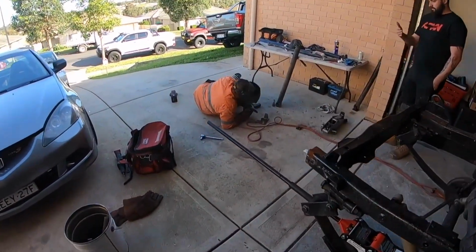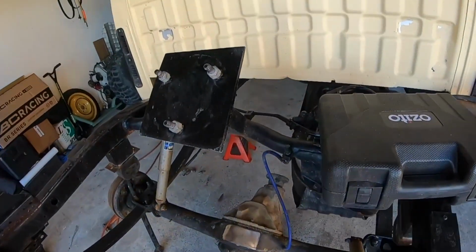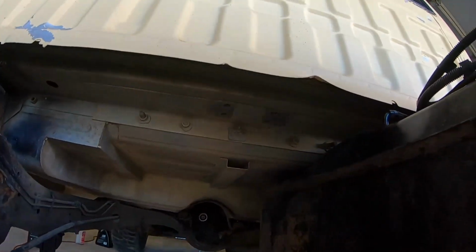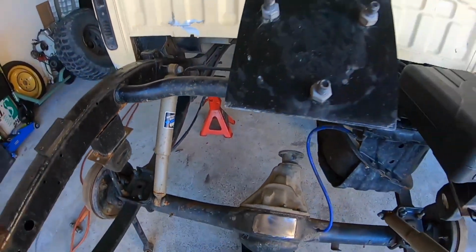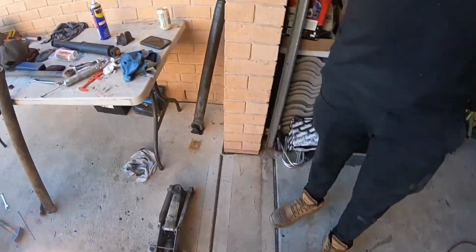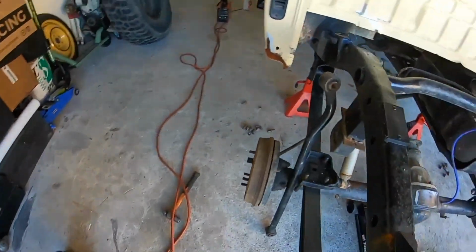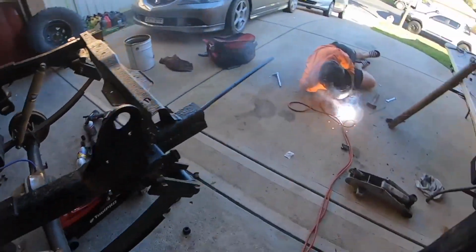Kurt's down here making the mount for the wrap bar, so he's spacing that at the moment. We found some factory points under the back here that the old tub used to go to, so we're going to use those. And then he's going to weld the hat to the top of the diff, and we have sort of Frankenstein one shaft out of the two there. So we're pretty well on track. We'll get this done.